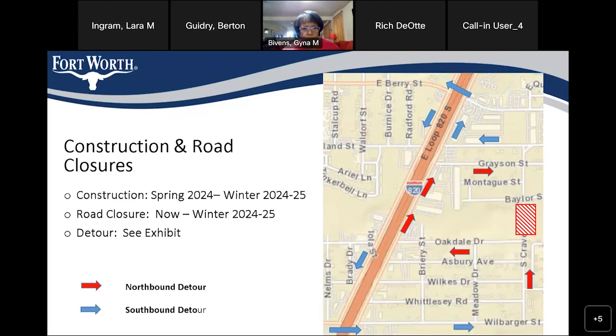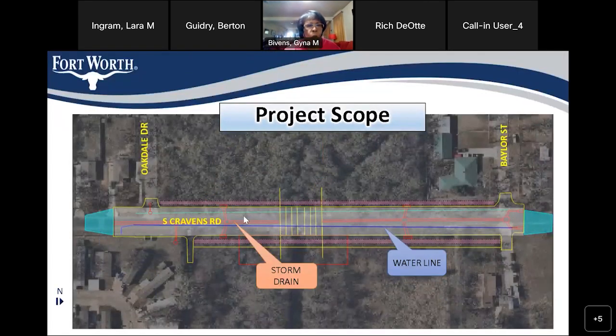As far as the... I think we talked about the spark being more industrial, correct? More companies than homes. Well, there are people living on the south side here and on the north side, so there are some homes that would be affected by the detour. As far as the actual construction, there's no homes directly on the project limits.